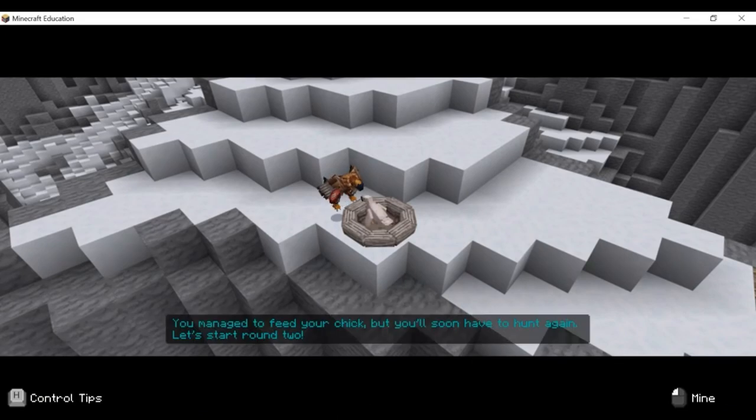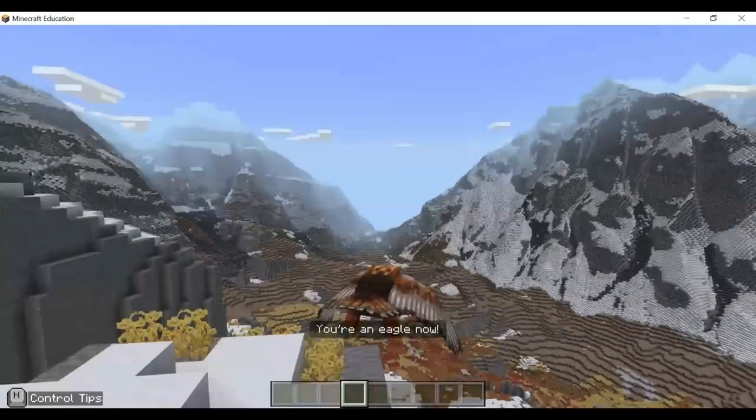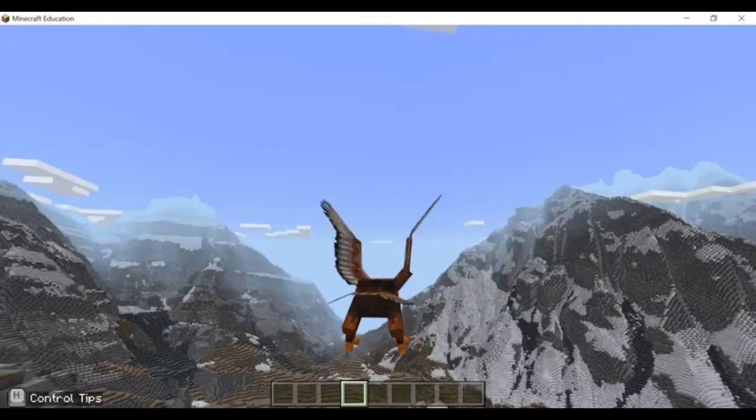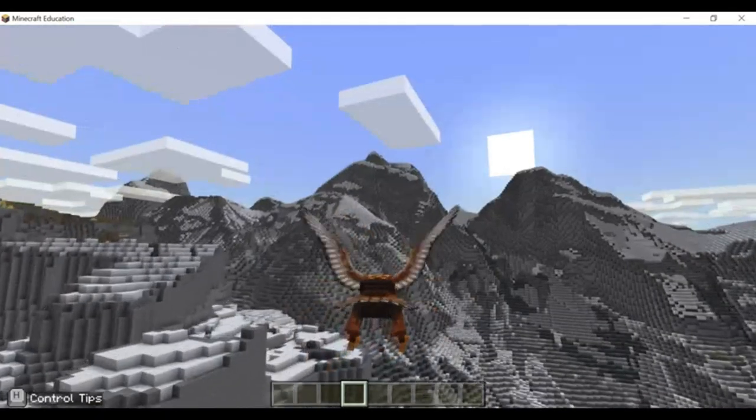So we've managed to feed our chick. But we're going to have to hunt again. Round two. Oh, they must be very greedy, these chicks. I think I'm getting the hang of this now. Let's fly up high. Remember, use your eagle eyes. Look for those goats.